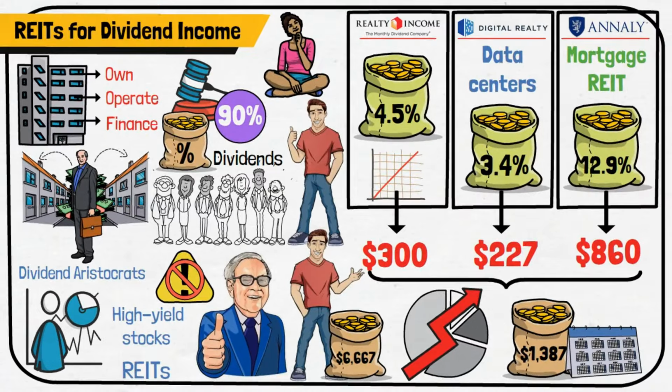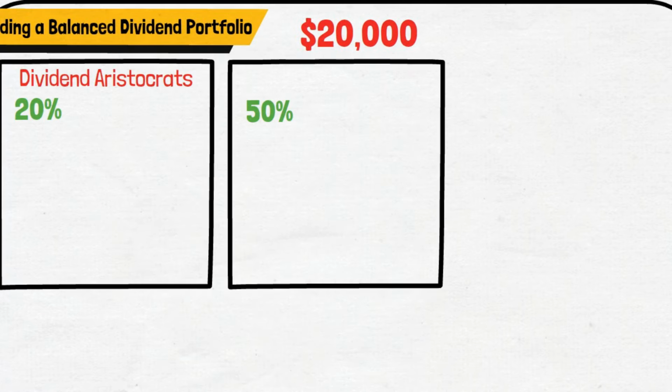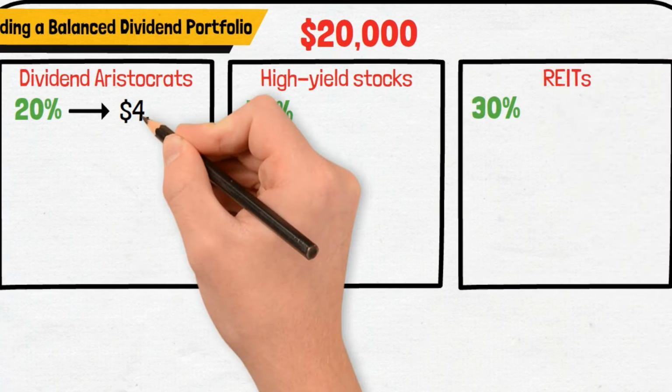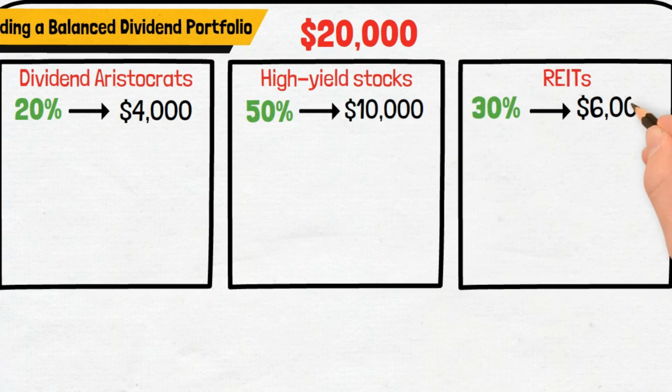Here's where things start to get exciting. Peter allocates his $20,000 savings as follows: 20% to Dividend Aristocrats, 50% to high-yield stocks, and 30% to REITs. This means he invests $4,000 in Dividend Aristocrats, $10,000 in high-yield stocks, and $6,000 in REITs.